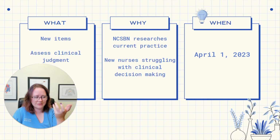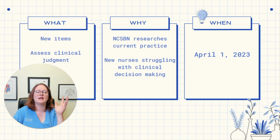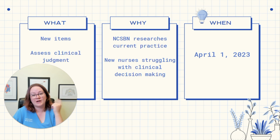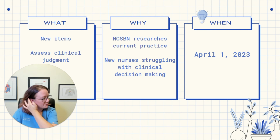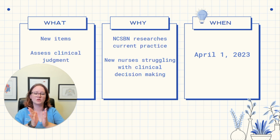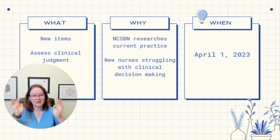And that's what the framework was for, and that is what the test plan is, and the test plan is how the NCLEX is written, and the NGN is just the new name for it, because it's the new version of it. This applies to PNs as well, although their priorities were focused more on recognizing cues, analyzing cues, and taking action. So still falling under the clinical judgment model, still obviously being updated to the NGN. And that is happening April 1st, 2023. So if you're taking your test anywhere near or after that time, then you will be exposed to the NGN.